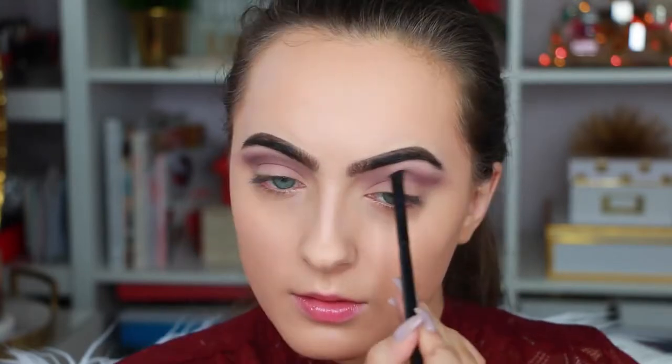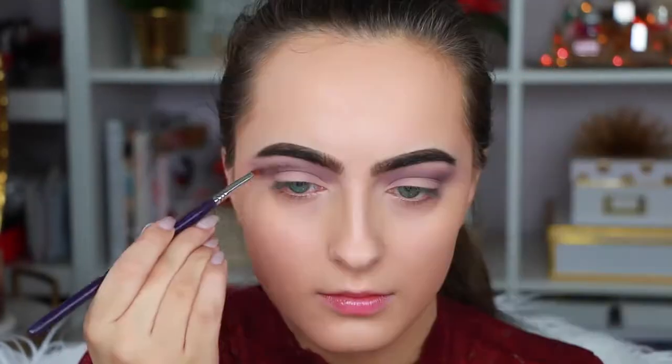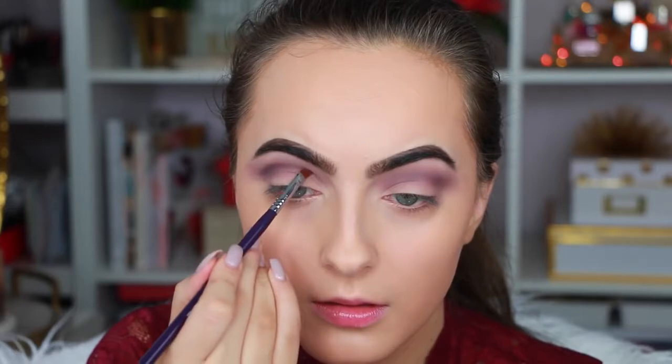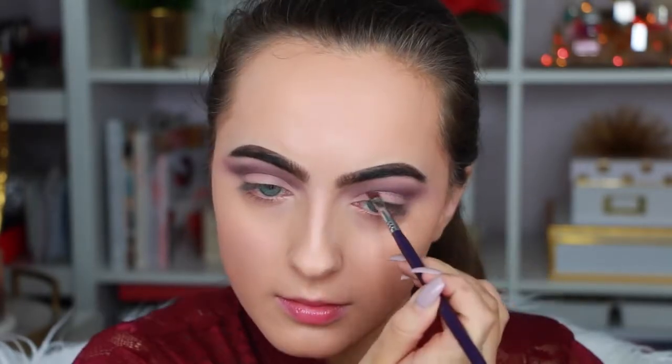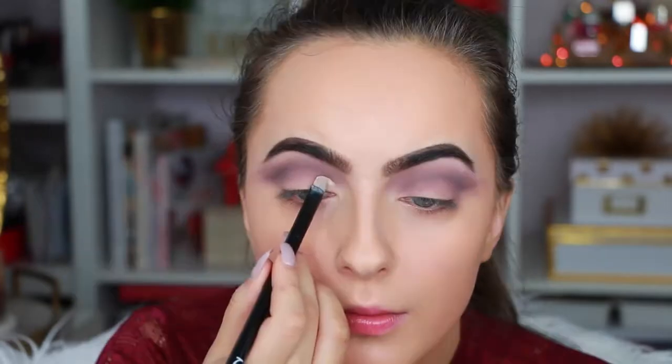So right now is where I'm trying to really define it and figure out how my cut crease is going to go. And I like to take a small eyeliner brush and use Plum Pop and outline where the cut crease is going to go, because I'm going to be honest, I'm not the best when it comes to trying to make symmetrical cut creases on my eyes. I messed up actually in this video and had to restart my eyeshadow. So don't be scared.